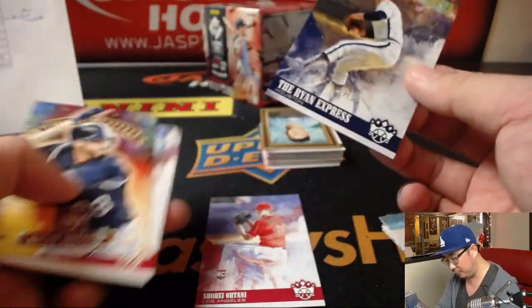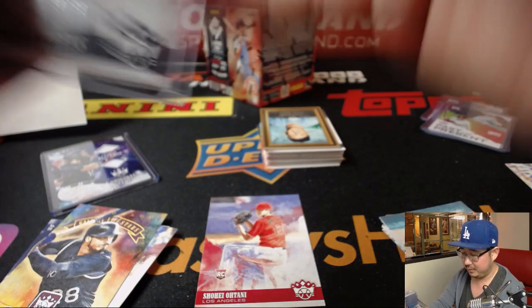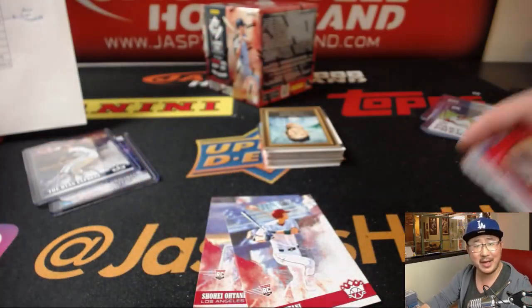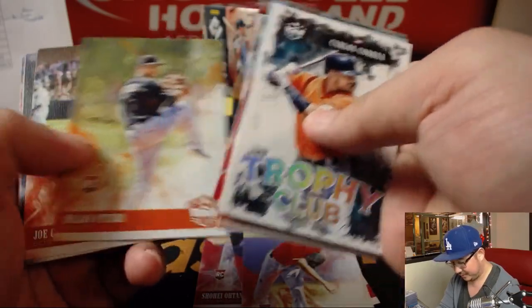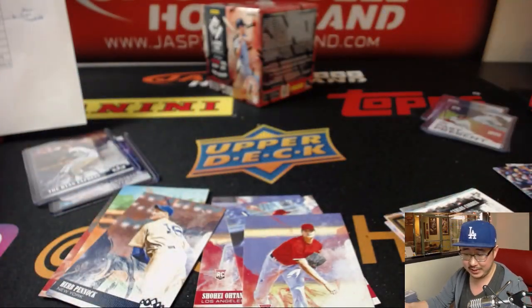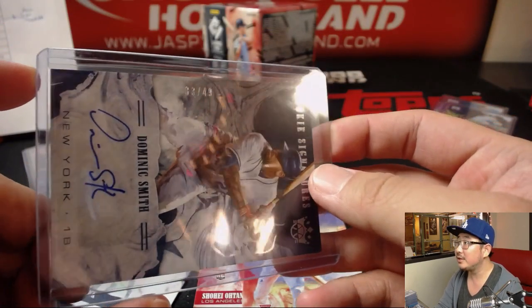The Ryan Express, Artist Proof. Nice one for the Strohs, Thomas F. Sometimes it's fun breaking old baseball product, because then you're like, oh, remember that guy? Oh, he went back to Korea. Couldn't hack it. Dominic Smith autograph for the Metropolitans, Ed Ramos. Yeah, Korea has yet to produce. There's 33 out of 49.